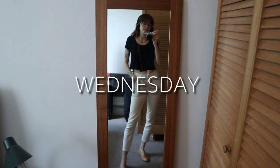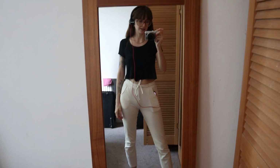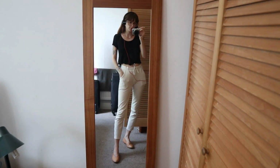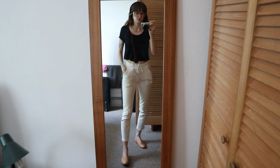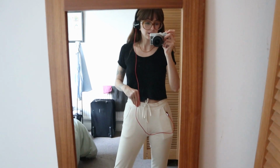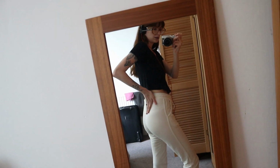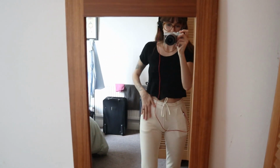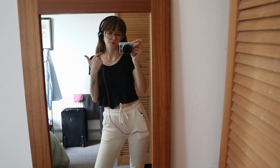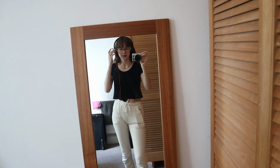It is Wednesday. It's another working from home day, hence the very comfy and casual outfit, but I really like this actually, and I think possibly wouldn't wear it out of the house, but I could. It's just joggers aren't really my style, especially white. They're kind of see-through a little bit, but I'm wearing some Organic Basics, like a skin-coloured underwear, which you can kind of see. So hence why I wouldn't really wear them out of the house. I was listening to some music on my headphones, which is why they're still on my head.